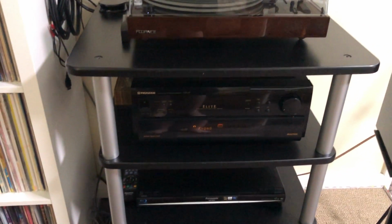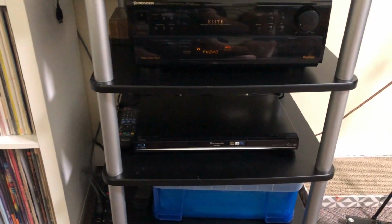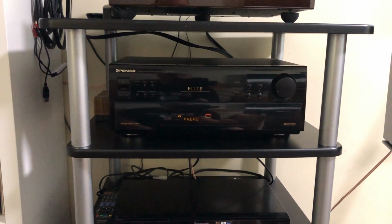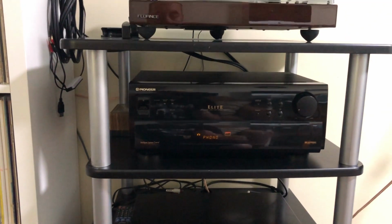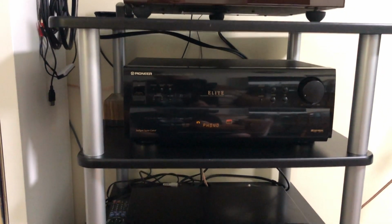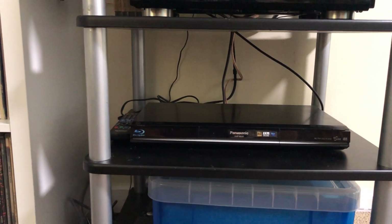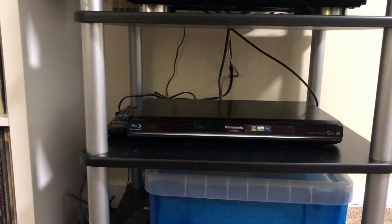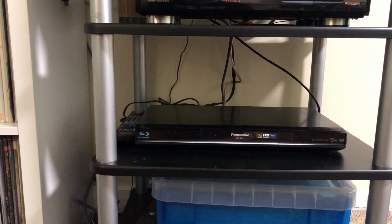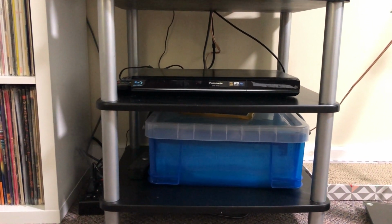Then I have a Pioneer. It's more for a home theater setup, but it does the job. It works well for me. It's got a phono input, so I don't need a preamp. And then I just use a Panasonic Blu-ray player that I had as my CD player. That's pretty cool because I can play Blu-ray audio and it even plays SACD. And then down here I just have a container of sleeves and such.